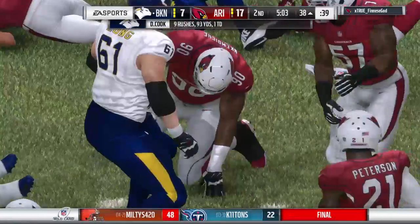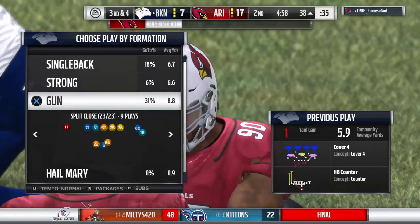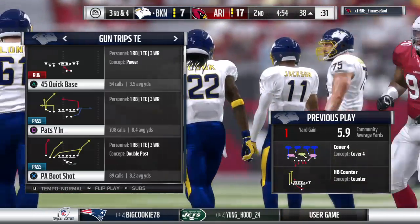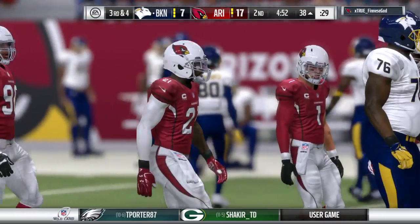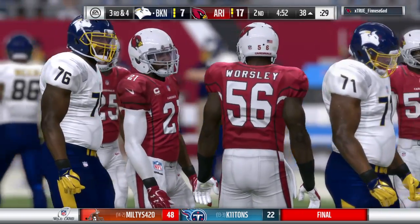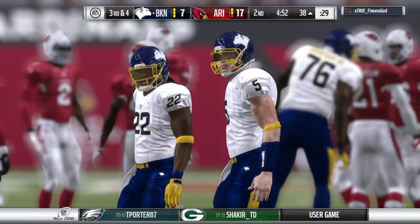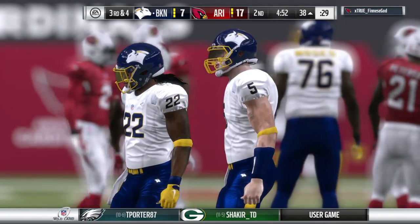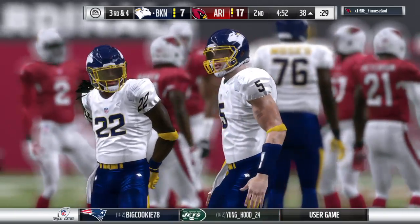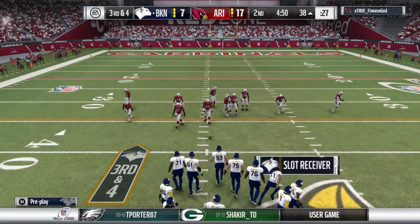They'll give it to him right up the gut. And this carry not as productive. He's swallowed up at the line of scrimmage. It'll only be a gain of a yard, and it sets up a 3rd down and 4 now. Let's see what the defense dials up here. 3rd and 4.